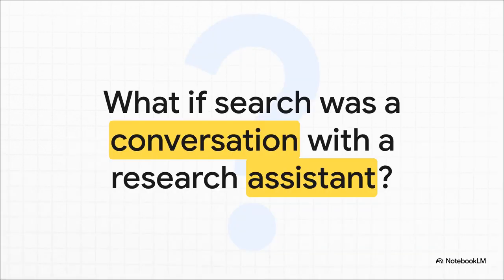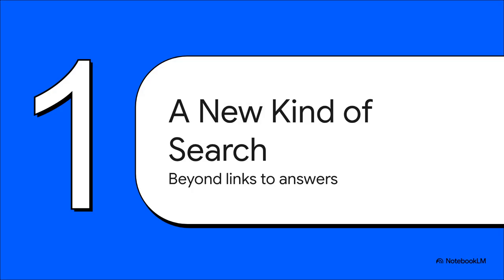Let's get into it. Think about the last time you had to do a really complex search online. Was it kind of a pain? Clicking one link, hitting back, trying another, it's a slog. Well, what if that whole experience felt less like sorting through a messy list and more like you were just having a conversation with a brilliant research assistant? And look, this isn't just wishful thinking. It's the whole idea behind a new kind of search that's starting to take off, one that's all about moving way beyond just giving you links and actually giving you complete answers.